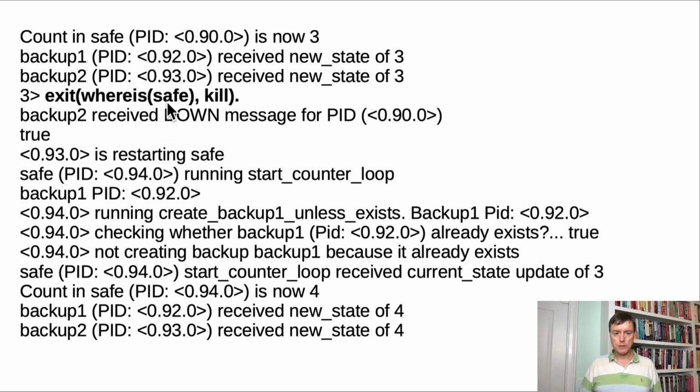When I manually kill safe, in this case backup 2 was monitoring safe, so it receives a down message for safe. It restarts safe. Safe starts running its counter loop. It then checks whether backup 1 exists. Backup 1 did not crash, so it does exist. So it doesn't recreate a backup 1.